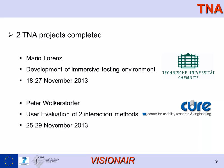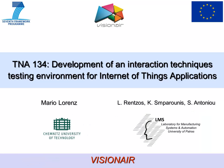In the LMS Holo infrastructure, the first one was from Technical University of Chemnitz, the development of an immersive testing environment, and the second was from the Center for Usability Research and Engineering, the user evaluation of 2 interaction methods. Those 2 TNAs are complementary to each other since the second one continues the work of the first one. So we start with TNA 134, the development of an interaction techniques testing environment for Internet of Things applications.